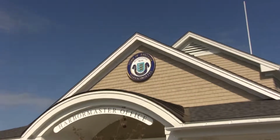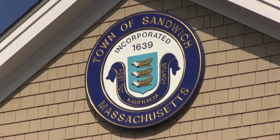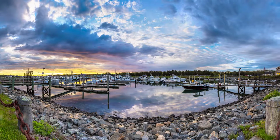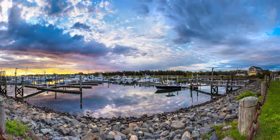Operated by the town of Sandwich, the marina with its large commercial fishing fleet plays an important role in the town's economy. The central location and variety of amenities are attractive to many patrons. But it wasn't always this way.